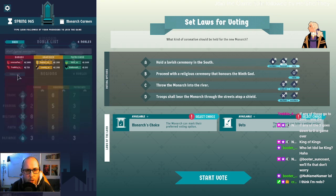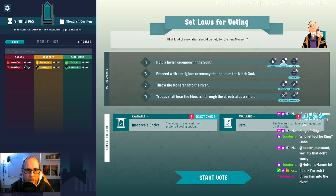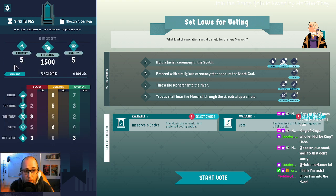And let's have a look. Cranky, you are in the yellows. You are the Grandees. So, Evans and Trekkie, you are the Barons. Boota and Cranky, you are the Grandees. Phaser and Namer, you are the Patricians. And anyone else watching, if you still want to join, you can just hit !join. You can still join it this time.